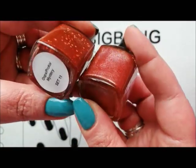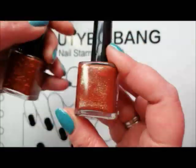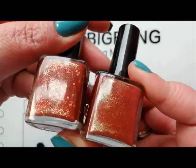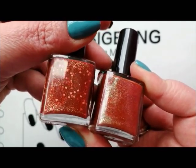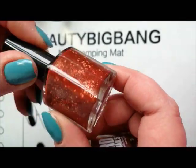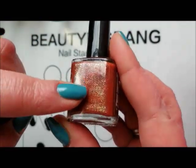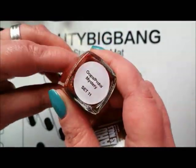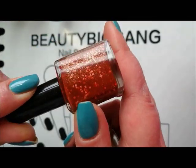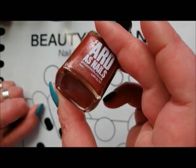And then I've got these two. This was sent to me by Bex as an Oops mystery. And this one here is very, very similar. The only difference is this one's got more of a green flash, and this one's got lots of white square glitters. There's a reason behind this, because I was trying to make it look like a fox. But I'm going to keep this one, and as much as this amused me, I am going to pass this one on. So if anybody is interested in this very unusual polish, please let me know.